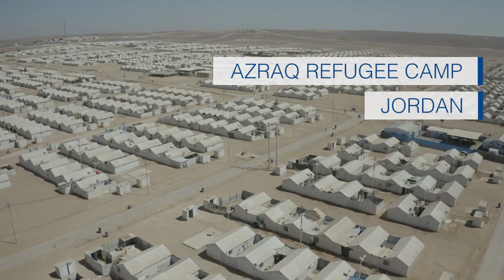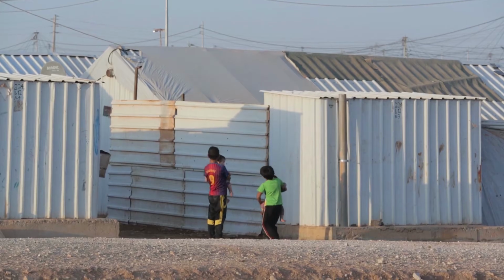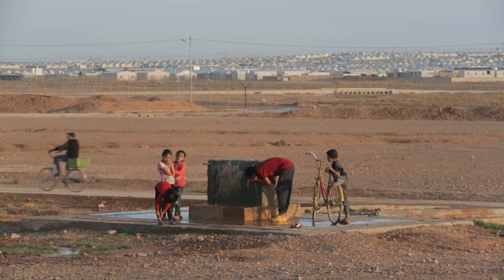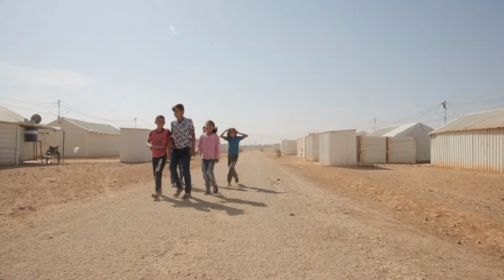Today in Azraq, more than 40,000 refugees are living, and 10,500 shelters have been built to accommodate them. But because we are living in a very harsh climate, it's extremely challenging for us to find the right model of shelter to guarantee adequate living conditions for them. During the summer, we can even reach more than 45 degrees Celsius, with also extreme wind during the winter time.